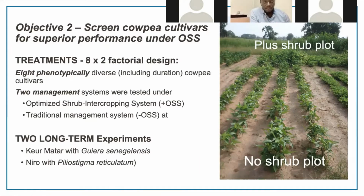Thank you, Richard. In 2020 and 2021, we carried out a trial where we had 8 varieties involved and 2 management systems. One was an optimized management system with shrubs, and the shrubs were Piliostigma reticulatum and Guiera senegalensis, and the traditional management system was the usual plot of the farmer where you have no inputs. Basically this trial was carried out to see if using the shrub can increase the yield of cowpea.